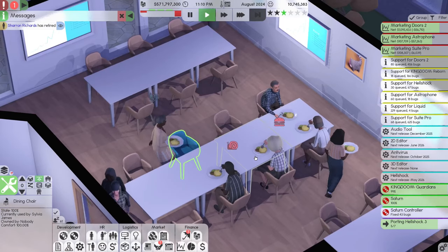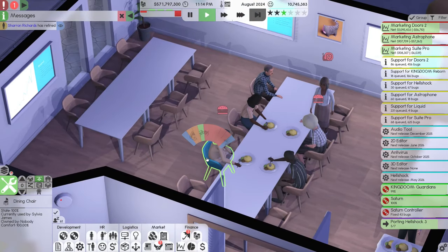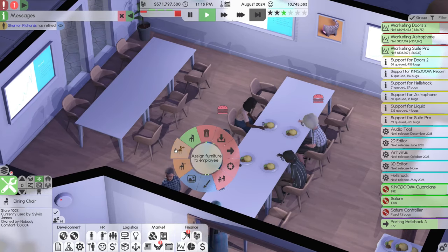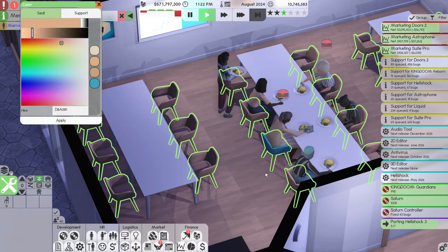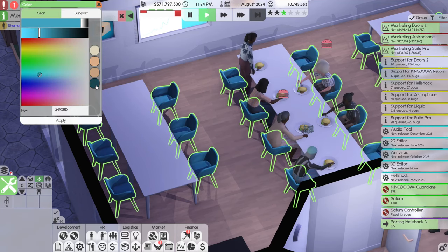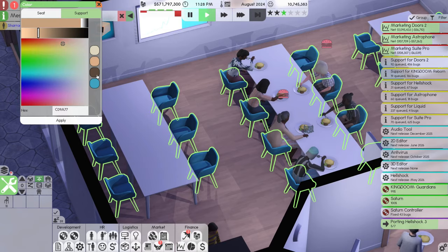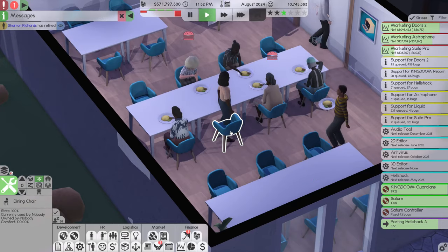Honestly, I don't actually mind that. So I'd like to select all of these, please. And I would like to not have my workers get in my way here, because that's getting really annoying. The seats are going to be blue. The supports are going to be that color there, I guess. And that's pretty solid, actually. I like that a lot.